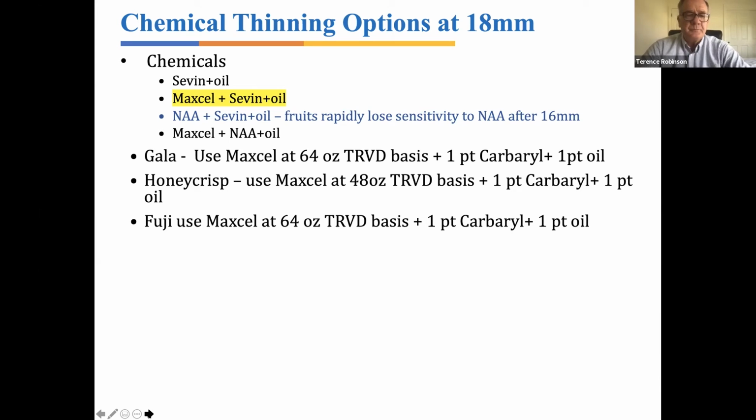So with that said, let me talk about Gala. I would suggest that you use the high rate of Maxcel, which is 64 ounces per 100 gallons on a tree row volume basis. If you have tall spindle orchards and they're basically 100-gallon dilute trees, then you just put 64 ounces in every 100 and spray 100 gallons. However, if they're bigger trees and they measure out at 200 gallons per acre for dilute spray, you've got to put in twice that. So the rates I quote here are on a tree row volume dilute basis per 100.